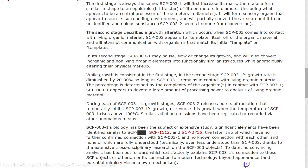While growth is consistent in the first stage, in the second stage, Dash 1's growth rate is diminished by 20 to 90%, so long as Dash 1 remains in contact with living organic material. The percentage is determined by the complexity of the organisms in contact with Dash 1. Dash 1 appears to devote a large amount of processing power to analysis of living organic material.